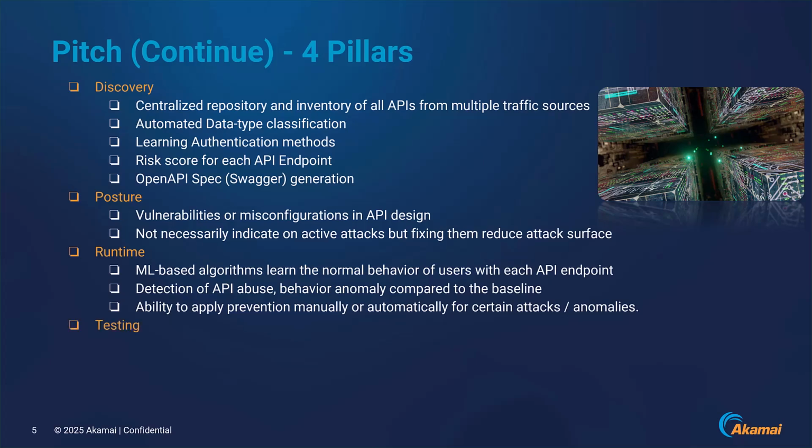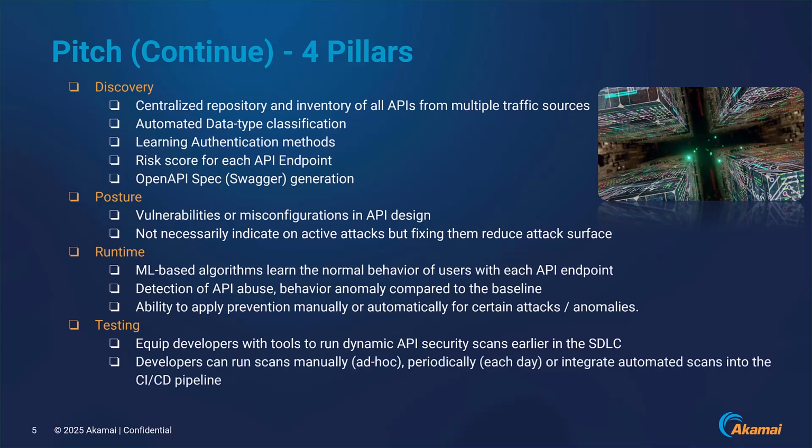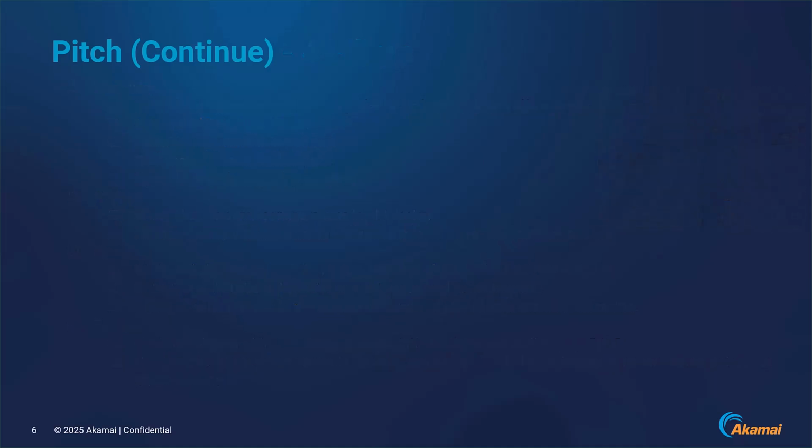The fourth pillar is all about active testing, which means that developers can run scans earlier in the software development lifecycle in order to detect and mitigate issues before the code hits production. So they can run the scans ad hoc manually or automatically every day. They can integrate into their CI/CD pipeline, so every time they release a new version, we can run a scan automatically, and if there are any high or critical severity issues discovered, then the developer will have to fix it before it goes to production.